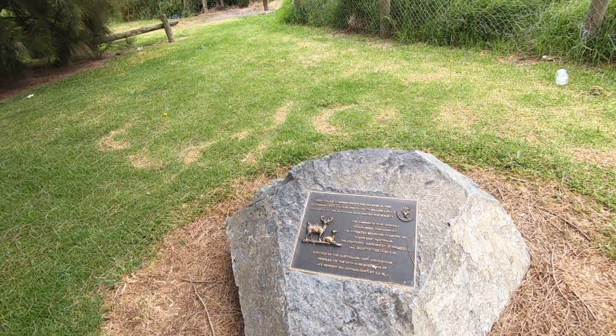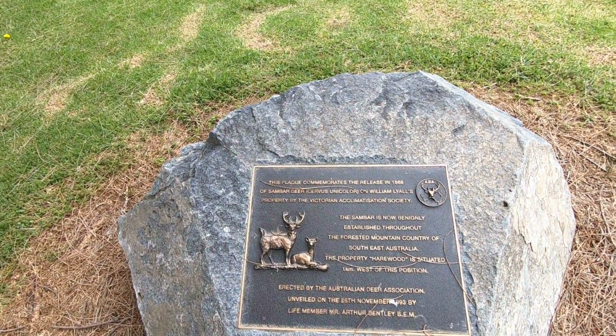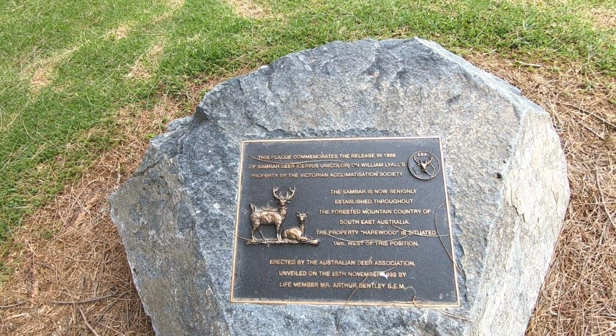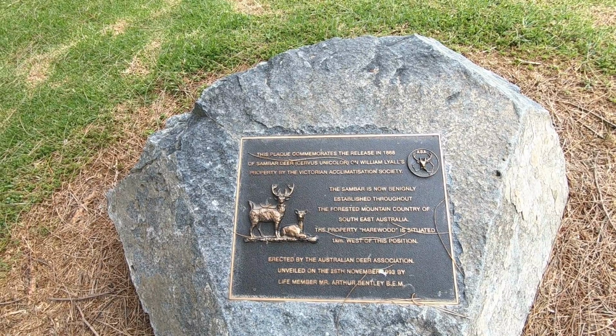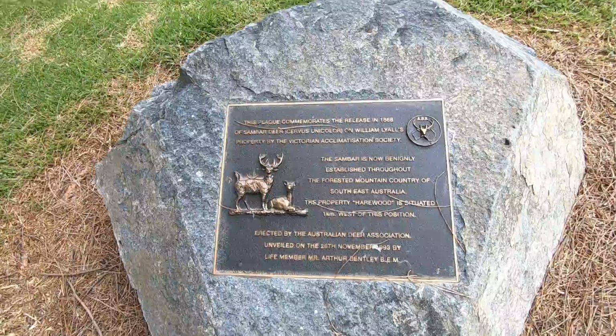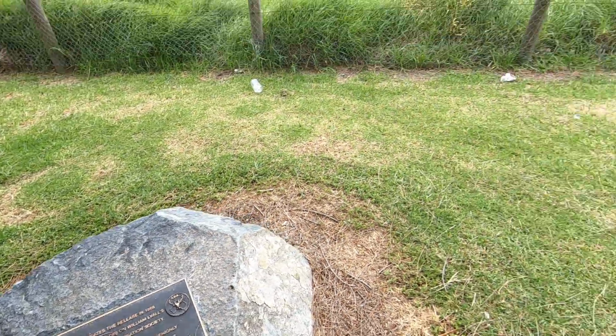It says this plaque commemorates the release in 1868 of sambar deer on William Lyle's property by the Victorian Acclimatisation Society. Okay, they obviously released deer in the area. I'm not going to read the whole thing.